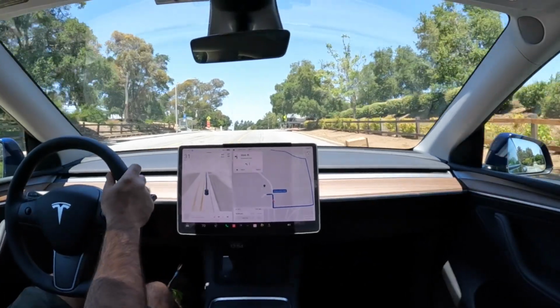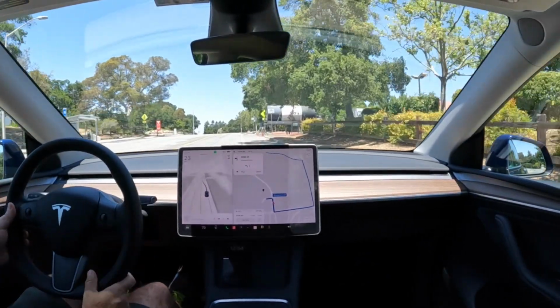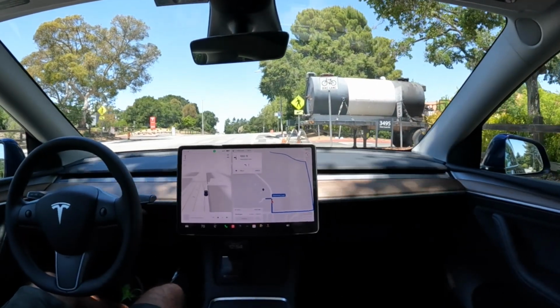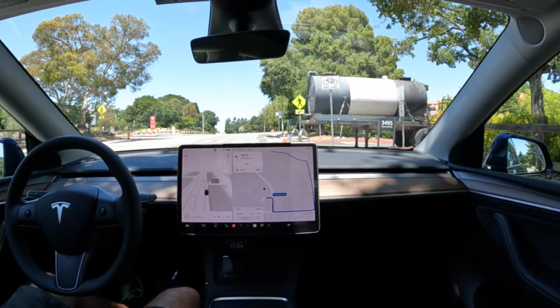But I'm going to take over here and just pull back over to the right so we don't go into the headquarters parking lot. And that completes the first loop here. I think I'll give it one more try and call it a day.